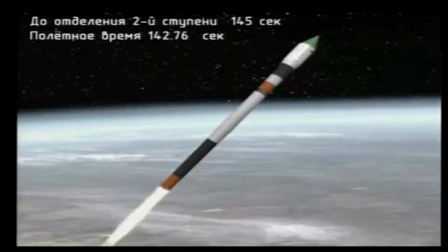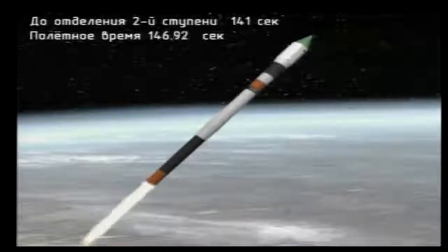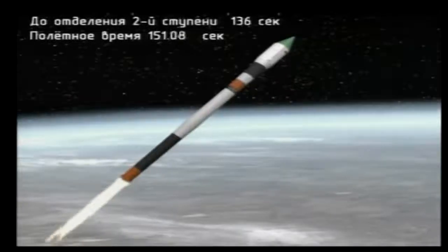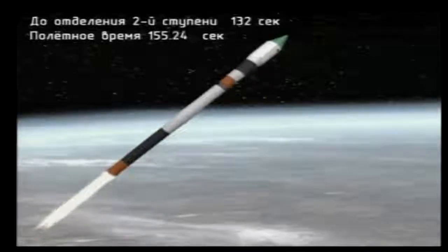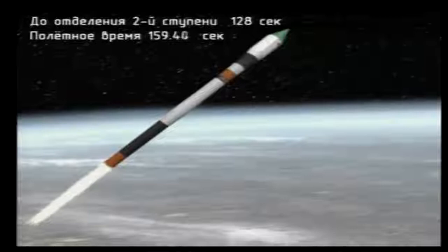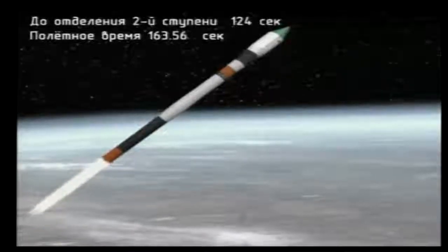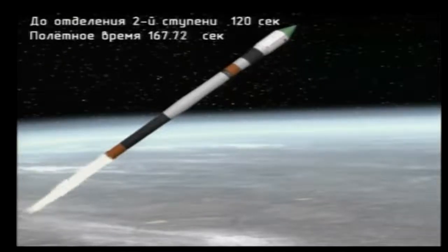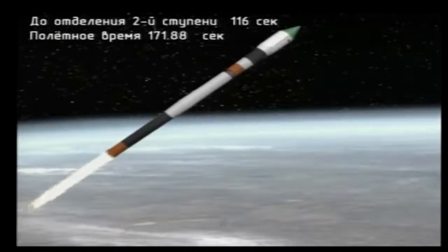2 minutes, 25 seconds into the flight. Booster parameters are normal. All control systems are reported to be normal from the blockhouse in Baikonur. Once the Progress reaches orbit and separates from the third stage of the Soyuz booster, operation and oversight will be controlled from the Russian Mission Control Center in Korolyov outside Moscow. Flight all normal, coming up on the 3-minute mark.